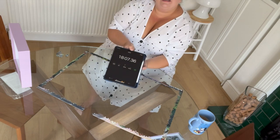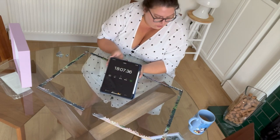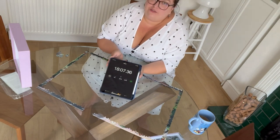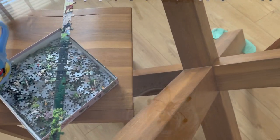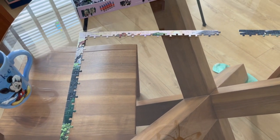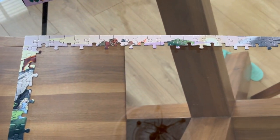Another 18 minutes have gone by and I have not quite finished the edge, but I've done most of it, so I will show you what I've done. So this is what I've managed to do. Sorry, you can't see that for the box underneath. I'm not going to become a full-time puzzler, but if I did, I would definitely have to get an opaque table. So we've done the edge up here.